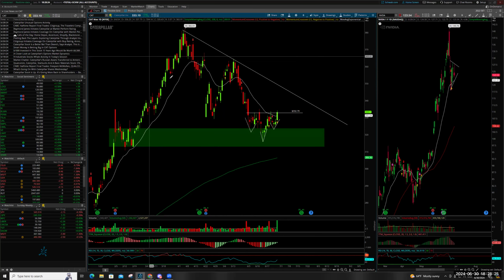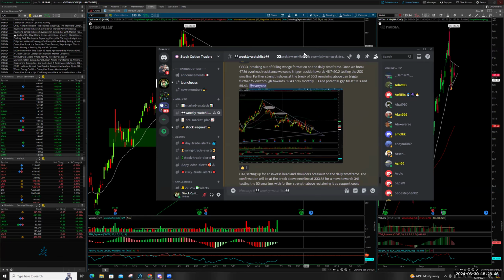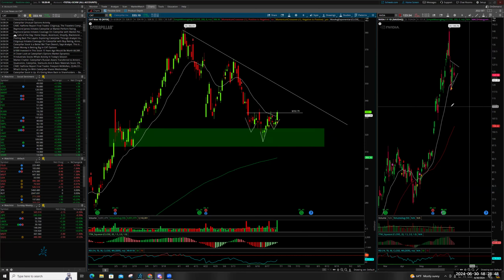But yeah, Team Cat is definitely looking good. If you want to learn more, let me just find that analysis. I believe Rainbond posted on our. Oh yeah, if you want to learn more about this particular setup, you can read Rainbond's analysis as well, and you'll see more. So team, for this particular week, Cat is one that I'm watching for a swing trade.